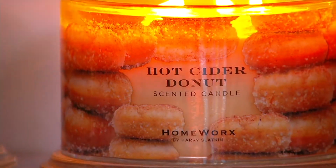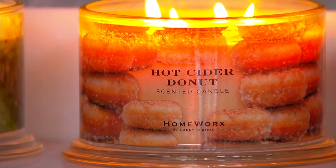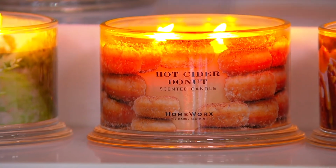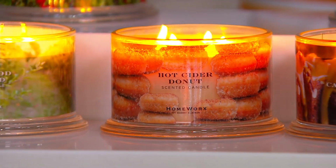It is. And you can actually see the moisture coming through the brown paper bag, the wetness. This is exactly a hot cider donut smell. You actually smell the warmth of the donut. That cinnamon just kind of gets me. I feel like you could reach into that picture and just eat one of those.